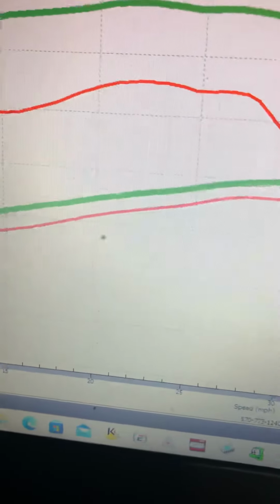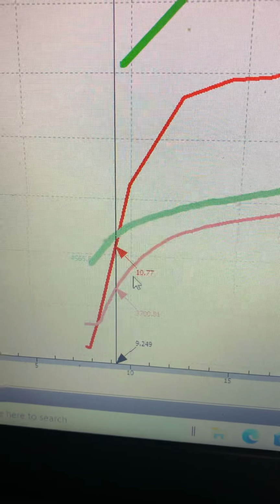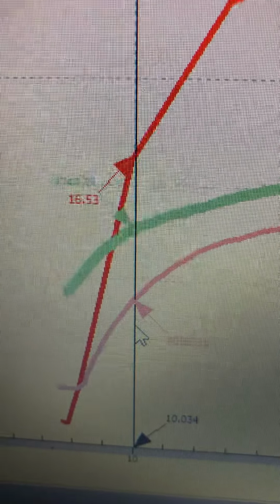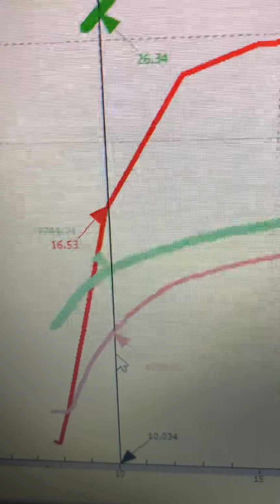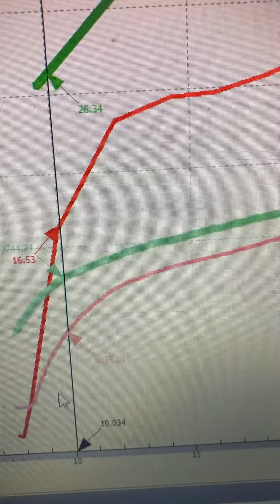But here's even the better part of it, with no clutch modifications, tune only. Coming out of the hole, that's what these lines are here. This red one is your factory engine RPM curve. So right there, we're at 4,058 RPM. I'm at 4,700. I gained 700 RPM at 10 mile an hour.